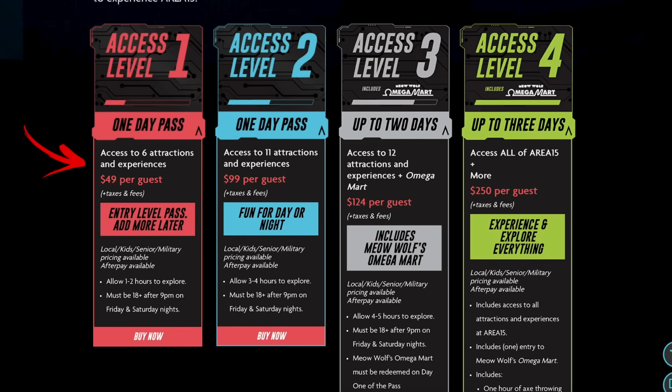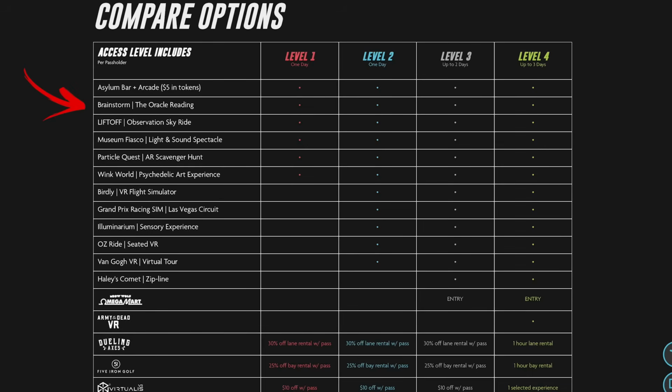Now, all these activities we just did were under $20, but Area 15 also does have something else called the Experience Pass, where they start at $49, and this first one has 6 attractions and experiences. So check this out. You can do Asylum, Lift-Off, Particle Quest, Brainstorm, Museum Fiasco, and Wink World, all for $49. That's definitely gonna be way less than $20 per attraction. And that's just access level 1.